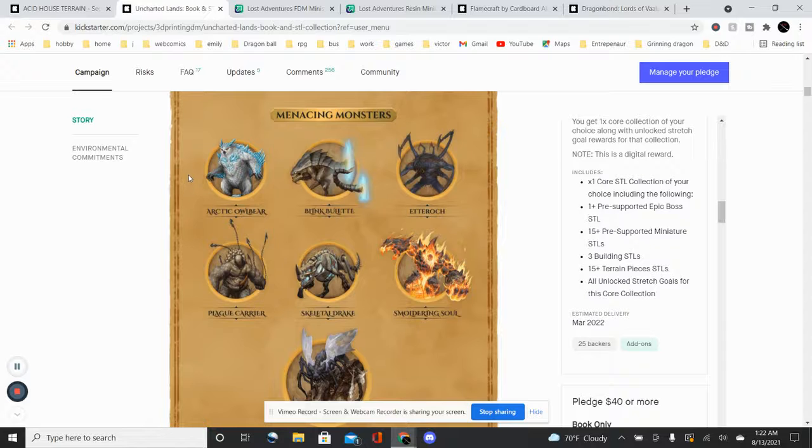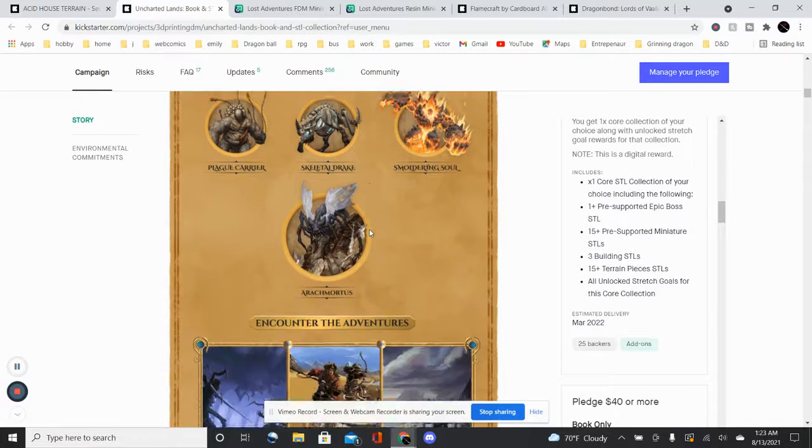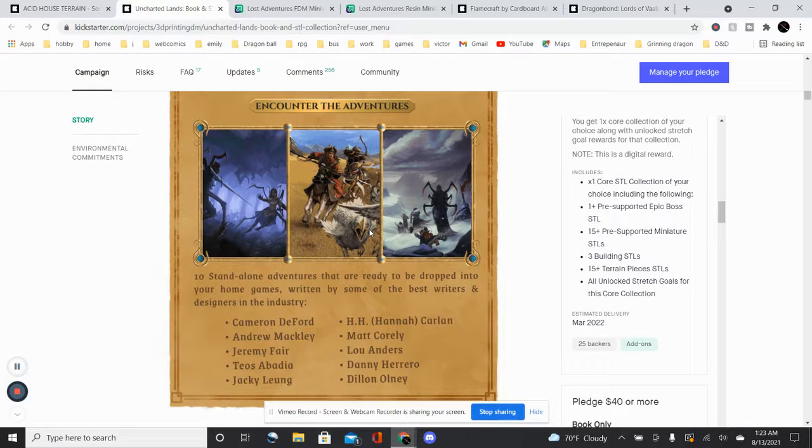And then we got some new monsters that are added on here that are interesting, like this Arctic owlbear and a bulette that, well, it blinks instead of burying itself in the ground. And this one looks pretty interesting as well. So we'll get back down to here.